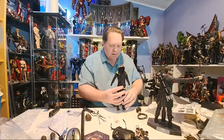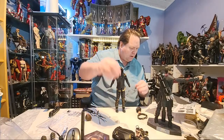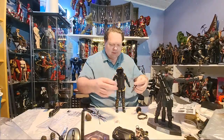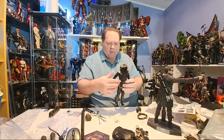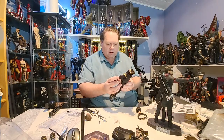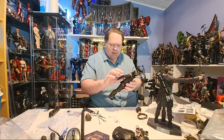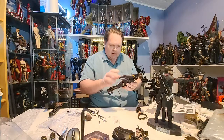Got that on. And now we put this on. Simple enough. A little Velcro in the back makes it easier so I don't have to cut it apart like I've had to do with my Deadpool. And what else did I cut apart? Was it Ray? Don't remember.